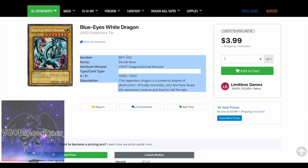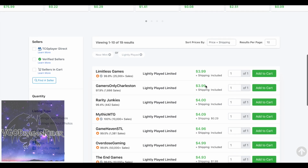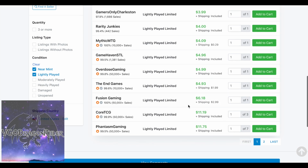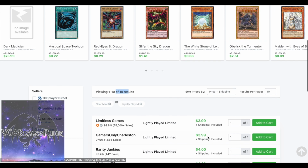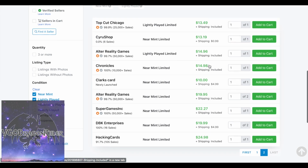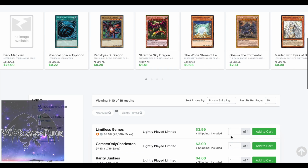Here is the BPT Blue-Eyes that's actually been shooting up in value too. It's been reprinted twice in the collector tins in this secret rare art. The market value here is $13. You look down here, it's been tanking heavily, and then it goes back up to that market value. So maybe pick them up. There are 19 on the market, and I'll pick up the $5 ones, because it could go back up. I see it just like the Dark Magician, I think they'll shoot back up in value.